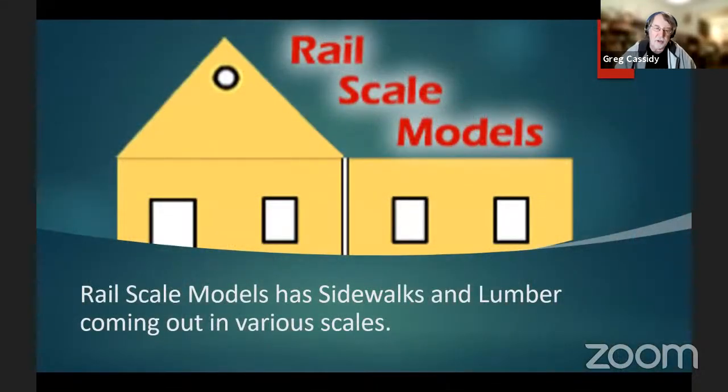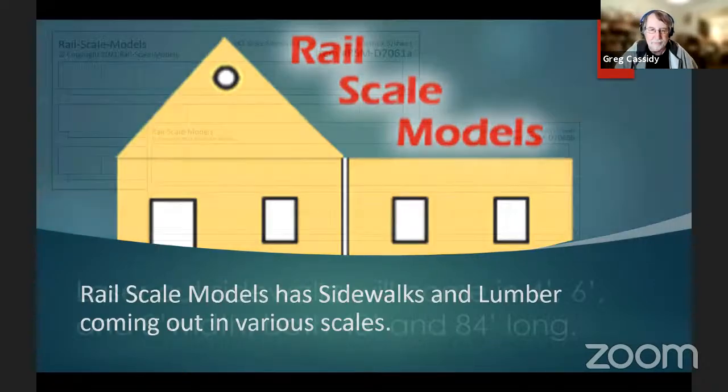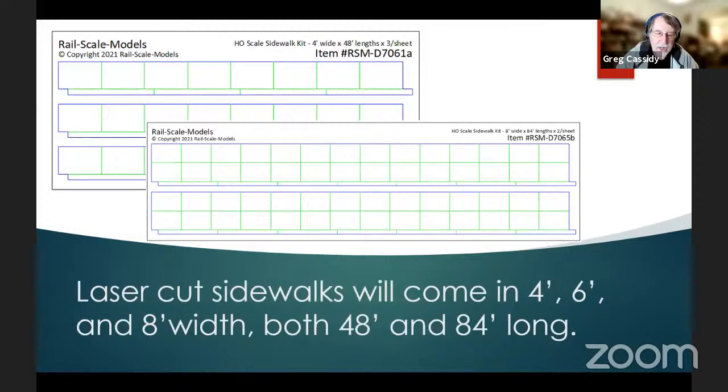Railscale Models is releasing a new line of sidewalks and lumber loads in multiple scales. You can add a unique detail to your model scene using these scale sidewalk packs. The laser cut sidewalks will come in HO scale 4-foot, 6-foot, 8-foot widths, and in 48 and 84-foot lengths. The top pack here includes 3 48-foot lengths of linear sidewalk at 4-foot width, laser scribed and cut into 1/16 inch basswood. The other pack shown includes 2 84-foot lengths of linear sidewalk at 8-foot width.